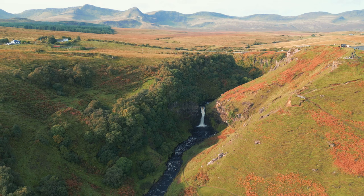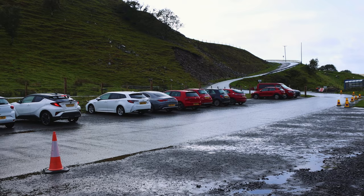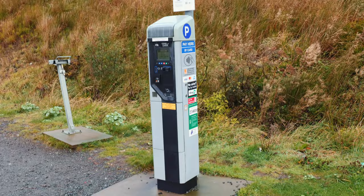Before we finish, we just wanted to point out two more important things you'll probably want to know about these spots. What are the parking and toilet situations like? While Neist Point, Brothers Point, and Lealt Falls were free to park at, the other sites took a small parking fee between £2 to £5.